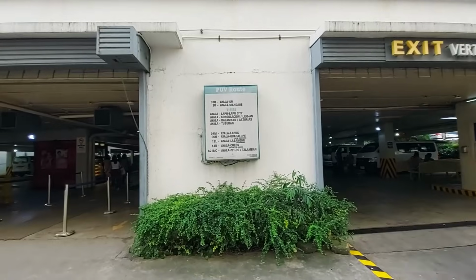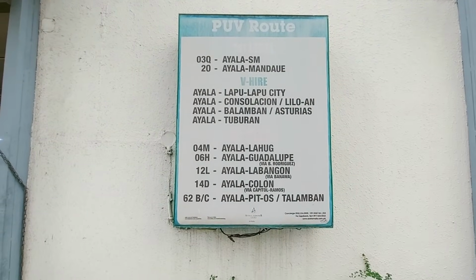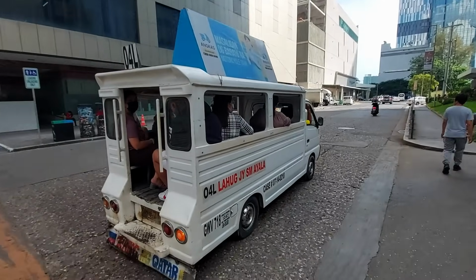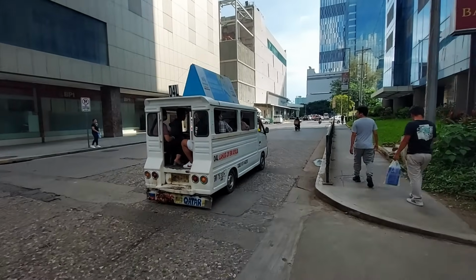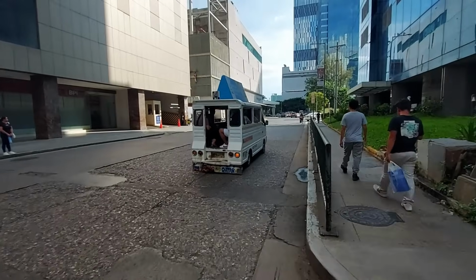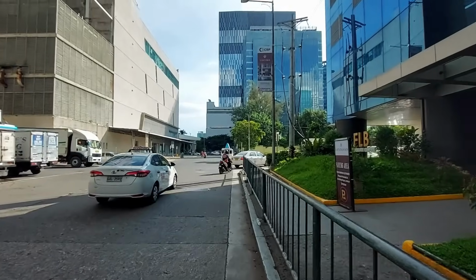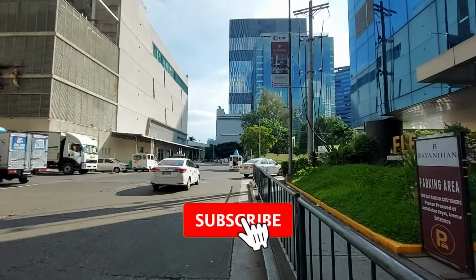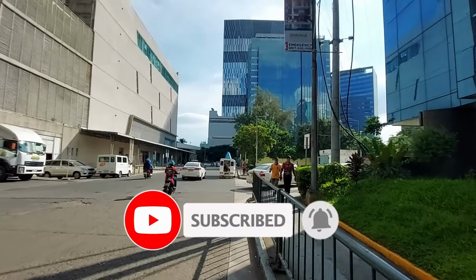Just so we know, these are the routes. As usual, you can't get on straight away. You have to get on in a certain area which is not blocking traffic. Yeah. Okay, so we got to go quite far. This one's actually quite a far walk, but they are waiting for us. They didn't realize how old and slow we were. Oh wow, Ayala Mall, it is behind us.